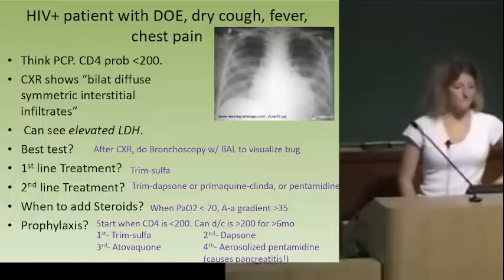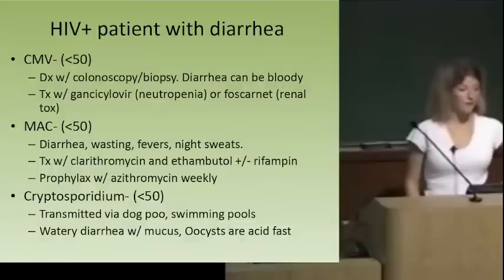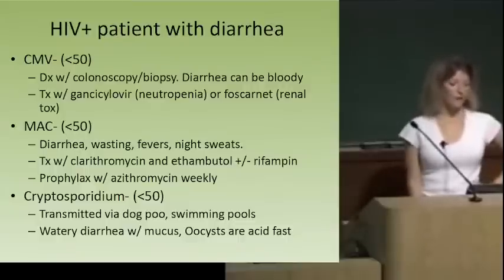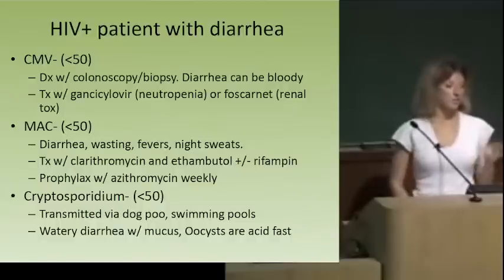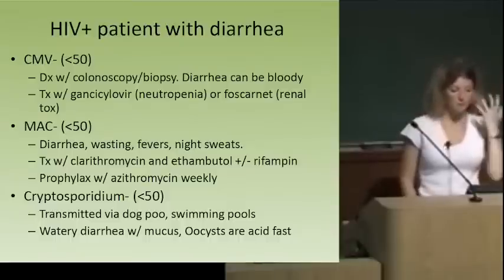Okay, so our HIV-positive patient has diarrhea. There are three main flavors of this. CMV, MAC, and cryptosporidium can all cause diarrhea in an HIV-positive patient. With CMV, we can see this on colonoscopy and biopsy. We can actually do staining for the virus, the intranuclear inclusions, and then we can treat it accordingly.